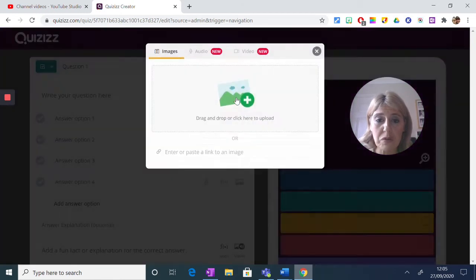You can also use media. Unfortunately, this is what I'm annoyed about. The audio used to be free, so this is for language learners. This is fantastic for the teachers. And during the lockdown, I did so many listenings and oral activities using this, but now they put it into the pay plan, which I'm a little bit annoyed with, to be honest.